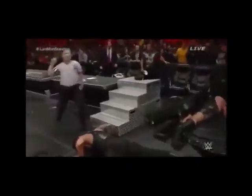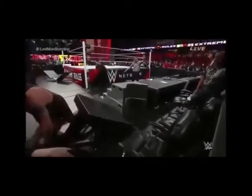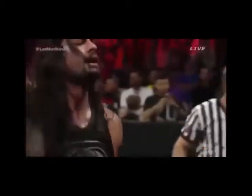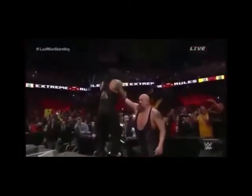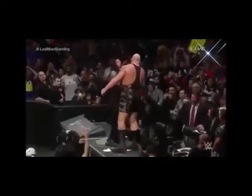Hurricane! Big Show buried under the... Look at this! And now the official. Are either one of these men going to make it back to their feet? I don't think so. Roman Reigns is going to make it to his feet. No, look at Big Show. Wait a minute, Big Show emerges. Looks like a phoenix rising from the ashes. Reigns can't believe it. Wait, please, no! Oh my goodness.